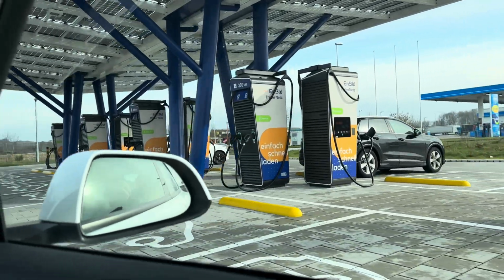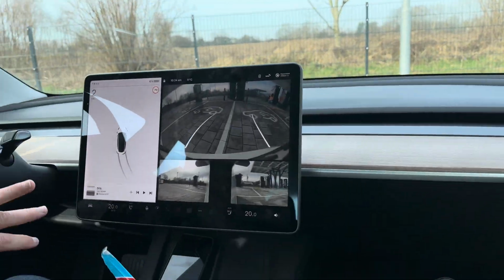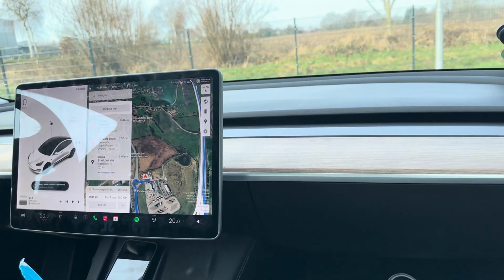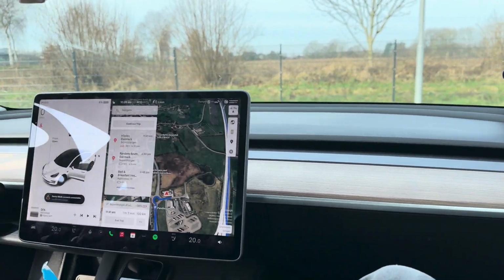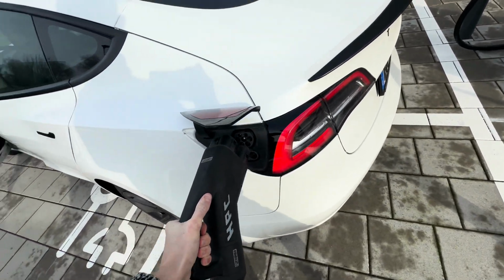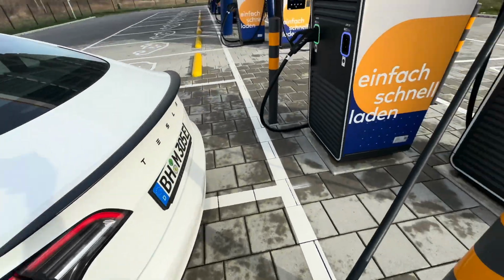I always try to not block the CHAdeMO chargers like that one over there, because there are way less of them, and there are also way less CHAdeMO cars. So we can keep them free, and we're parked diagonally here. But anyway, let me jump out and authorize and plug in. Just authorized this plug. Chunky 300 kilowatt cables, but come on. Yeah, there we go. Not a one-handed operation. Maybe if I would grab it like this, that would work. Let's have a look at the screen.